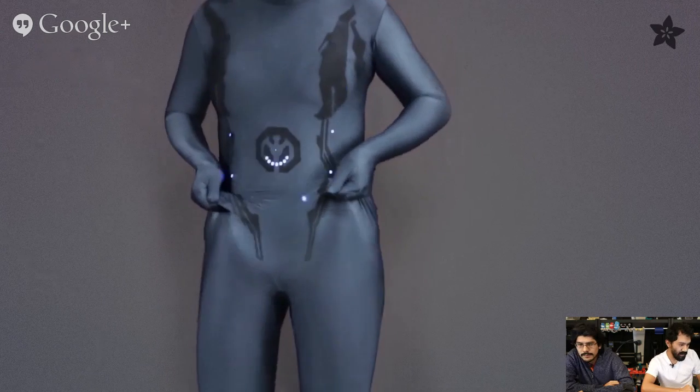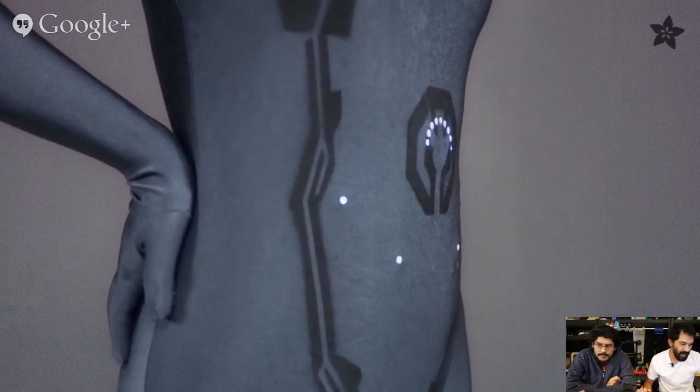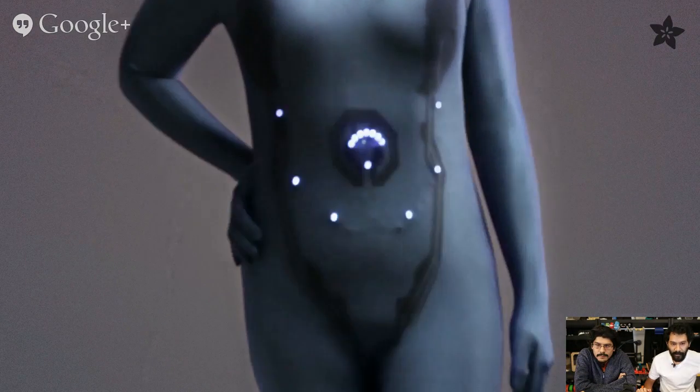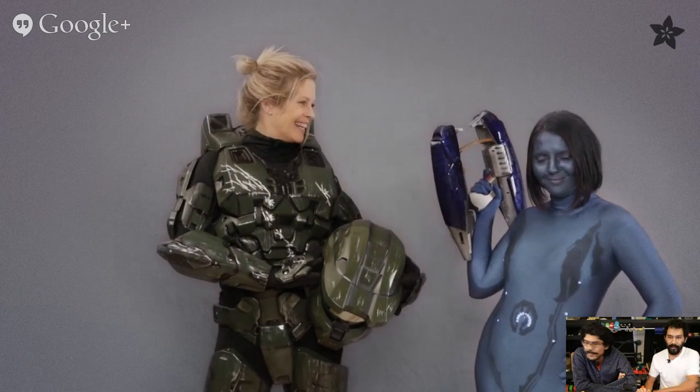So the blue unitard spandex is worn over the Spanx in the bodysuit, and you can stretch it and line it up to the artwork in the NeoPixels. And the final result is a very, very cool, epic wearable project.